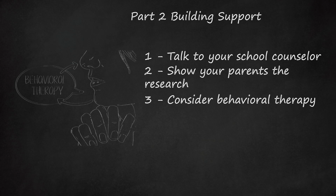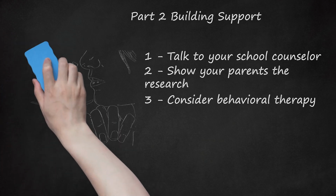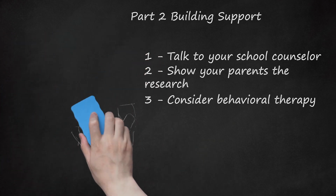If behavioral therapy doesn't work, you can always reintroduce the topic of medication. Say something like, "I have worked really hard on my therapy, but it's not working as well as it should. I may need medication to help manage my symptoms while I do therapy."